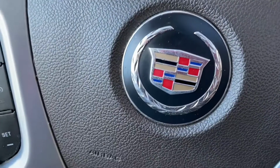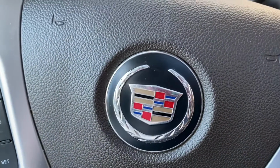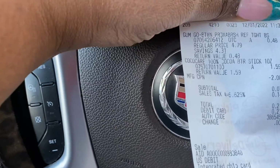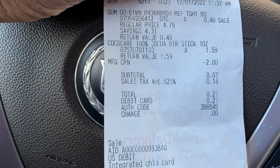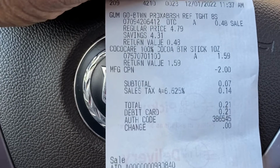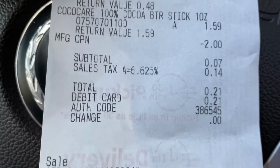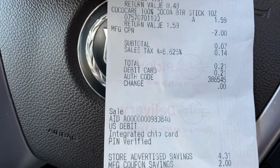Then I said, okay, let me go get something else. So I got something else. And they gave me a $2 register reward as well. So I bought some little gum things that was on clearance for 48 cent. And I bought a little cocoa stick for $1.59. And then I used my Walgreens rewards for that as well. I used $2, as you can see, and then only paid 21 cent. So see? So why pay full price when you don't have to?